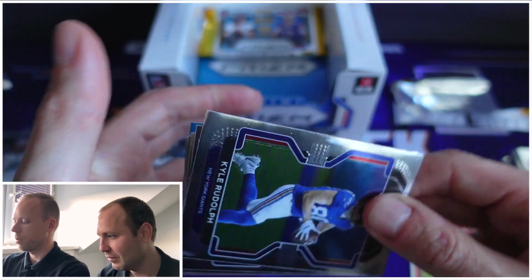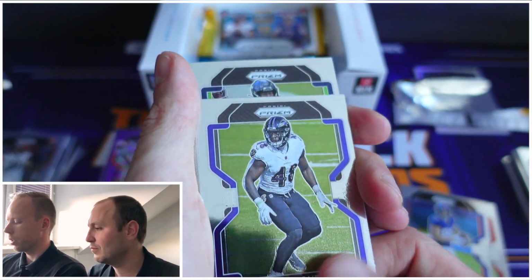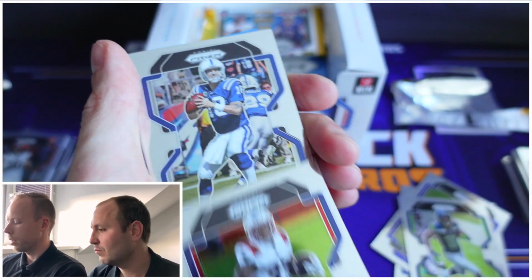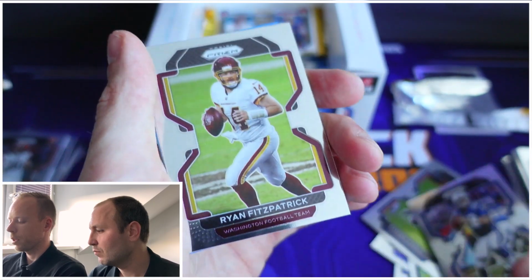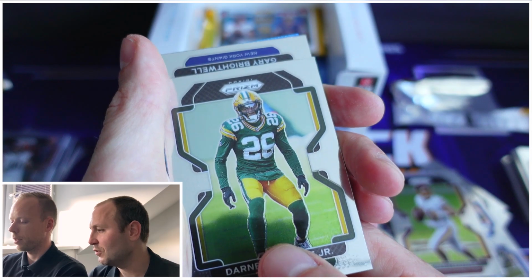We paid $1,000 for this hobby box, and opening boxes is always a risk. But this is horrible. But one card can change everything.